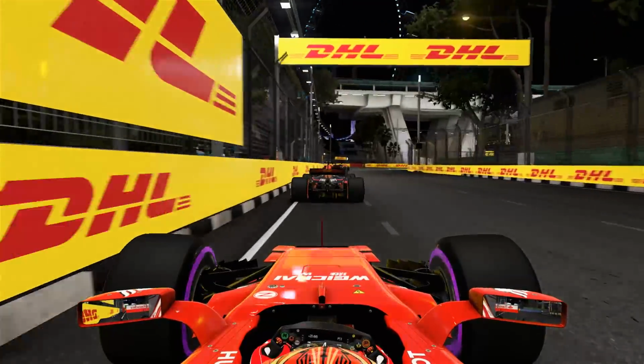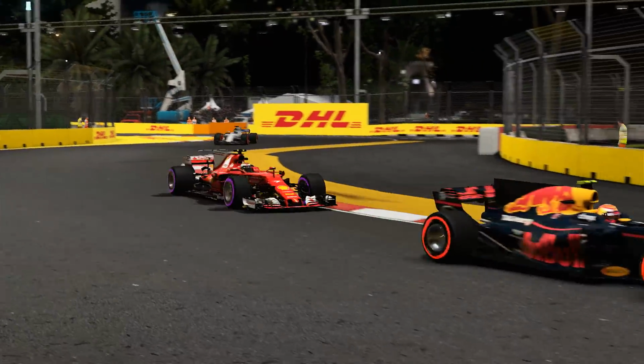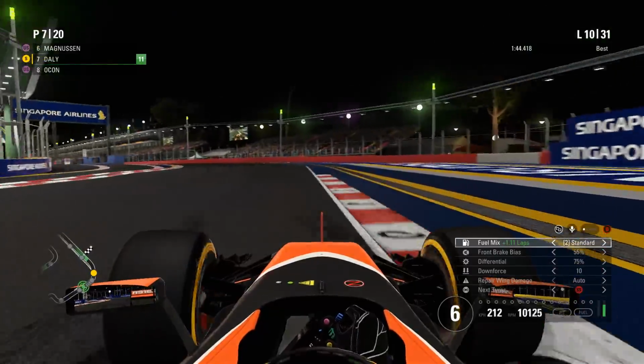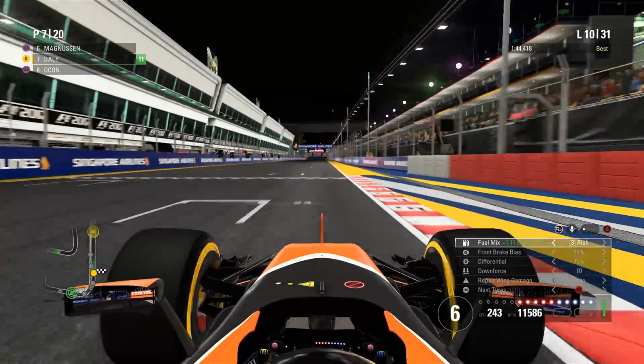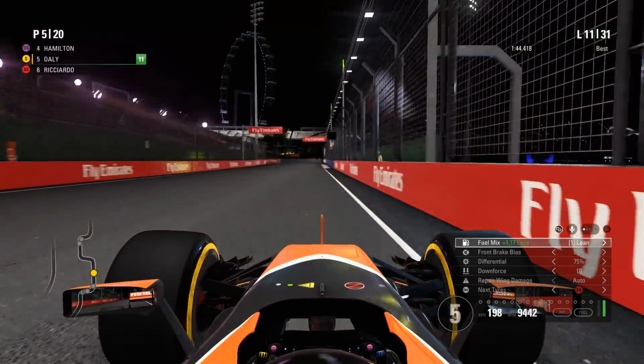So from here on in, I think everyone else in front of us have all made their pit stops, with the exception of Sergio Pérez, I believe Kevin Magnussen, and also Carlos Sainz. 2 of those drivers, of course, making their pit stops on this lap. So that's us back into P5, and essentially where we're meant to be in this Grand Prix.